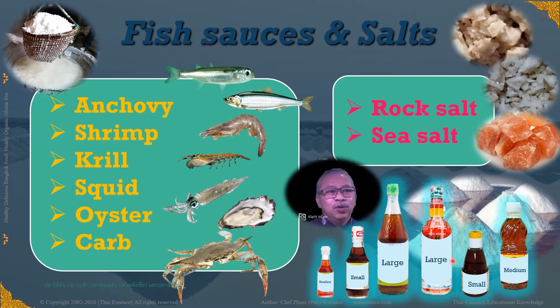And if you open it and your house is cold, it's okay. If your house is hot, just cover the lid and put it in the refrigerator. And if it turns black, that means too much oxygen has gone in there, and it will become a darker color. And if you see crystals at the bottom of the bottle, that means your fish sauce is not good anymore. It becomes really salty. So be careful, and throw it away, it's cheap.